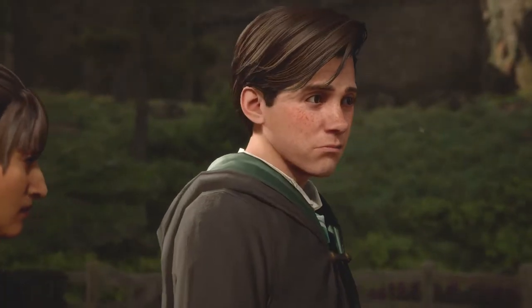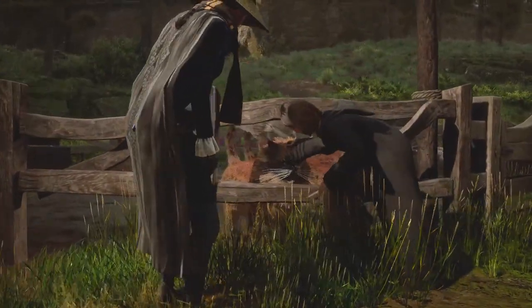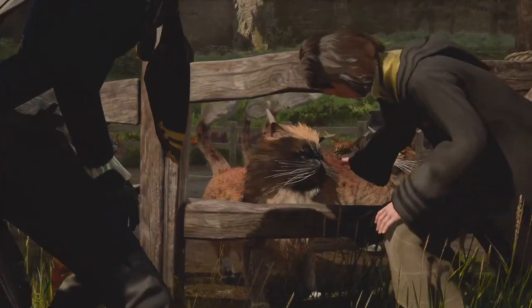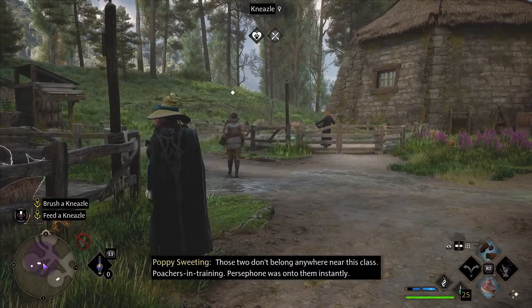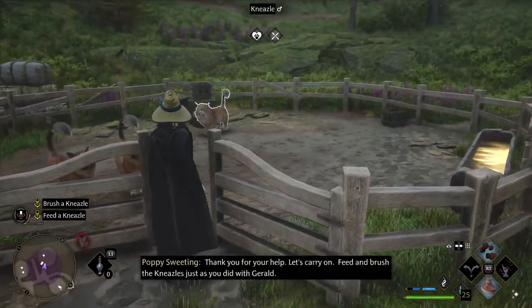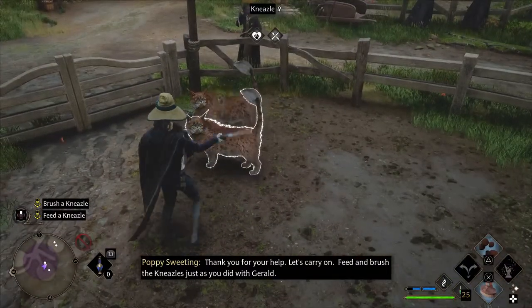Let's go. Those two don't belong anywhere near this class. Poachers in training. Persephone was onto them instantly. Thank you for your help. Let's carry on. Feed and brush the Neasels just as you did with Gerald.